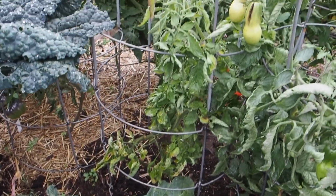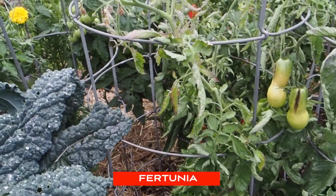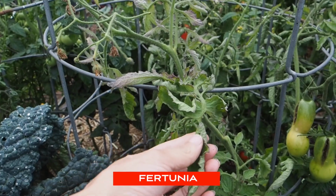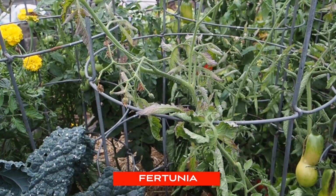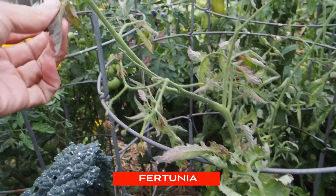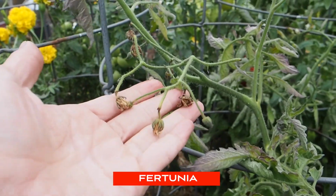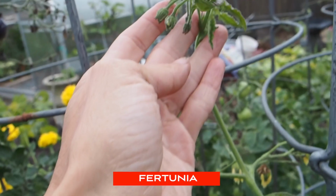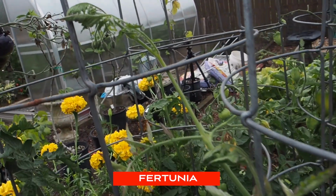Now this last paste tomato is called Fertunia. It's another family heirloom variety that is hard to find seeds for. But this one, I normally grow it in the greenhouse. It's one of my favorites, and it does really well in the greenhouse every year. But this year I decided to grow it outside of the greenhouse, and it has yet to set a single fruit. So you can see all these dead flowers here on this branch. It is trying to set some more flowers up here, but it's far too late in the season for any of those to set any tomatoes.